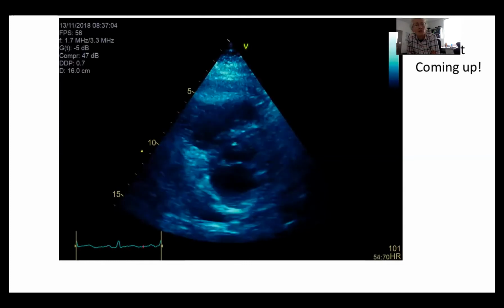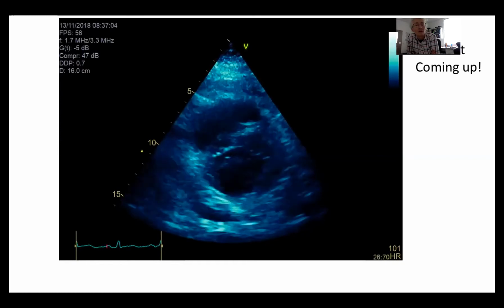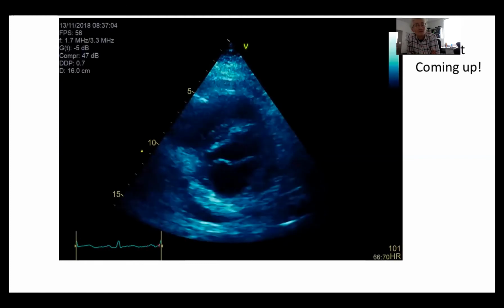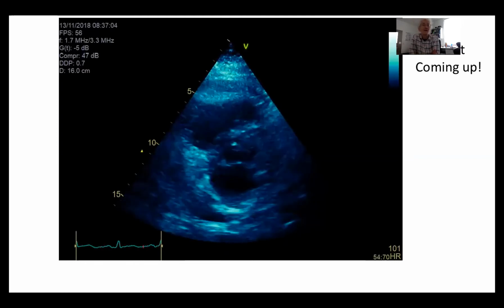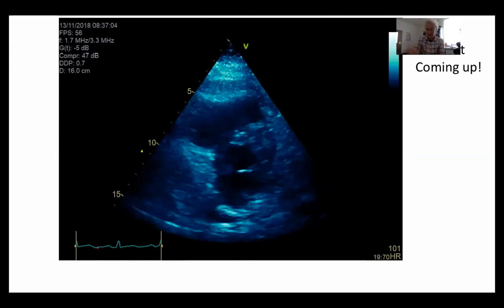What do you mean by moving? As in moving towards the left ventricle. I'm not sure, Louise. I'm sorry. Is it normal or abnormal? Abnormal. Okay. Nice.